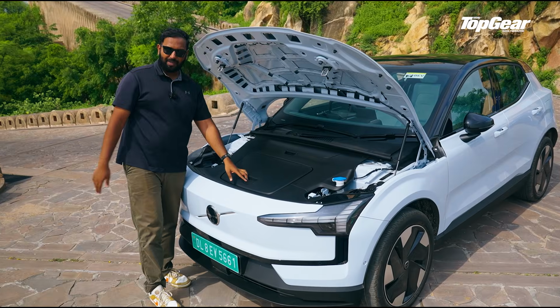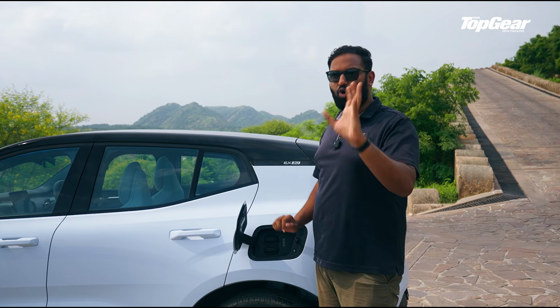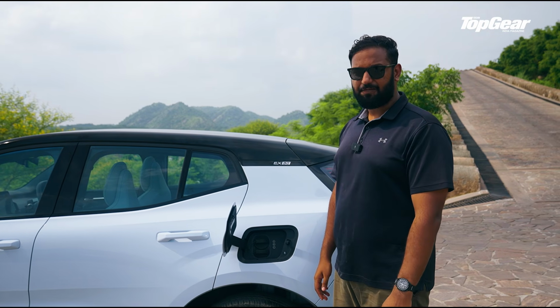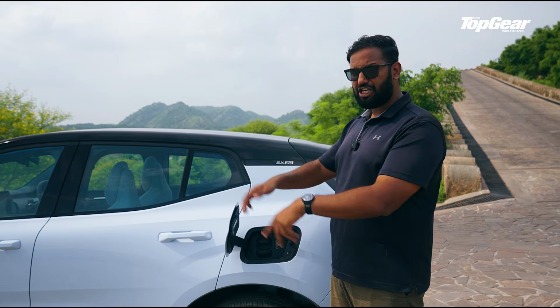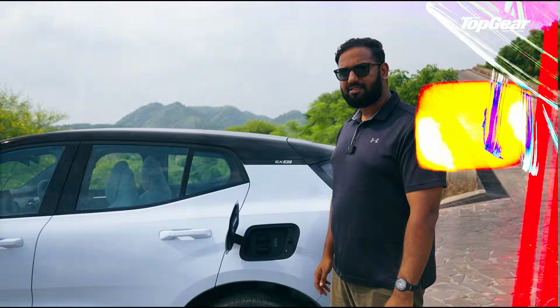But that's not all the space you get, because you get a 7-liter frunk that's perfect to store the charging cable. And speaking of charging, 25 minutes is all you need to charge this completely using a 150 kilowatt DC fast charger. But if you want to use the home charger that's provided with the car, the 11 kilowatt, it takes around 6 to 7 hours.